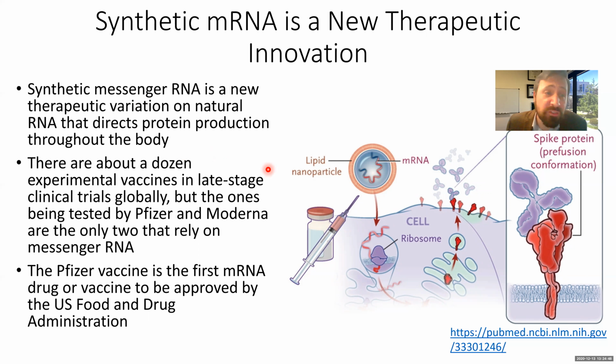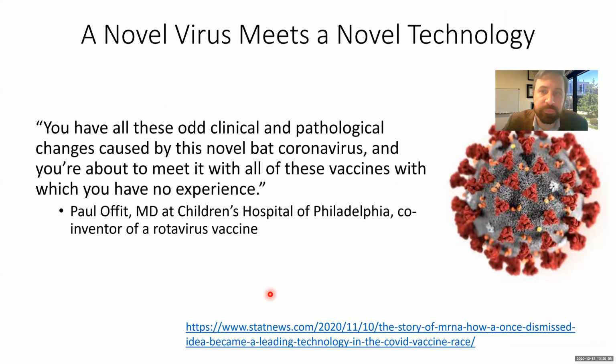So there are about a dozen different experimental vaccines in late-stage clinical trials globally, but the ones being tested by Pfizer and Moderna are the only two that rely on messenger RNA. The Pfizer vaccine is the first RNA, or mRNA-based, drug or vaccine to be approved by the US Food and Drug Administration, the FDA. So a novel virus meets a novel therapeutic technology.